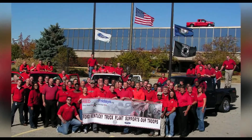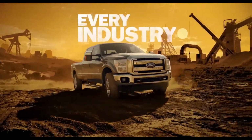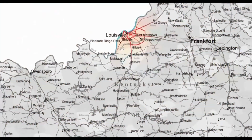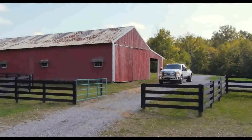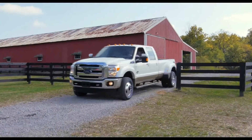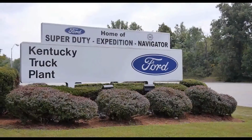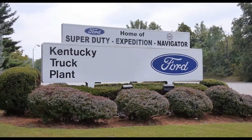It's amazing to see how many red shirts are in the building on Fridays, and everybody really gets behind this one and supports it. So the next time you see an F-Series Super Duty truck on the road, take a moment to remember where it comes from. Because the people that build these amazing vehicles are not only constantly striving to build the best truck on the road, they are striving to build better careers, futures, and communities.